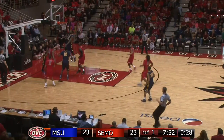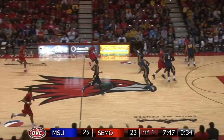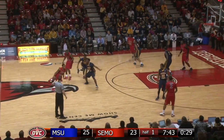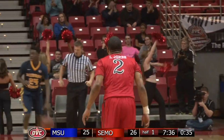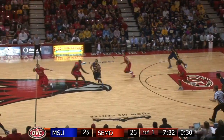Sapp attacks, leaves it for Farrell, who stuffs it in. That's the press offense that the Racers worked on in shoot-around today, preparing for this trap. Dunkin' Donuts dunk shot makes it 25-23 Racers. A chance for a lead. The 3 up and in for Isaiah Jones. And it's 26-25.